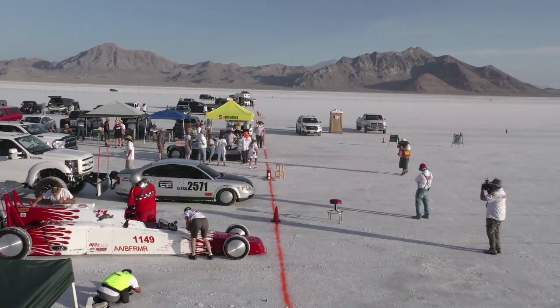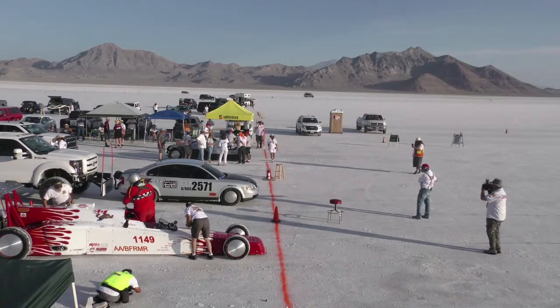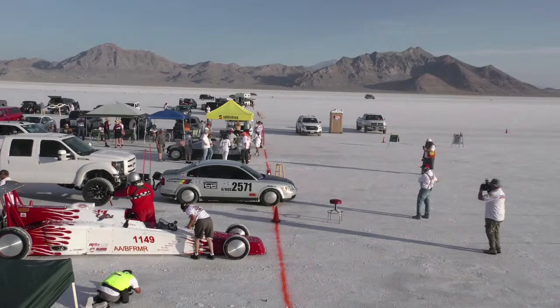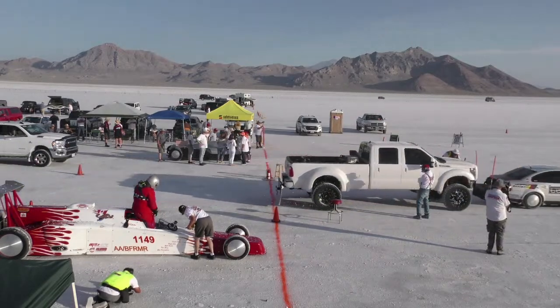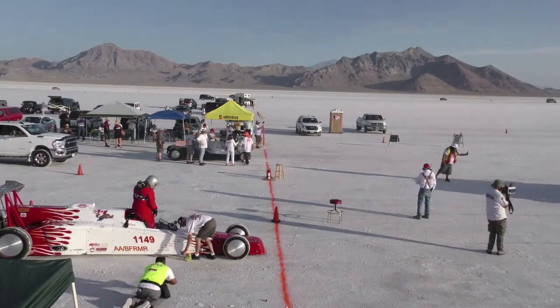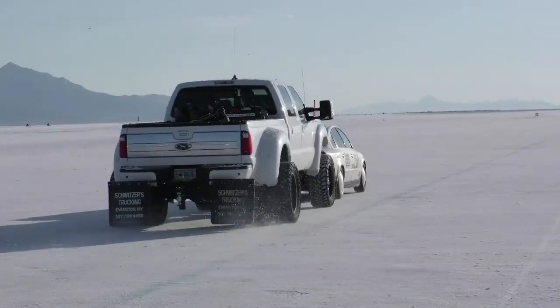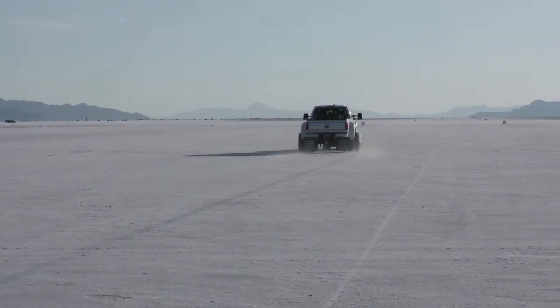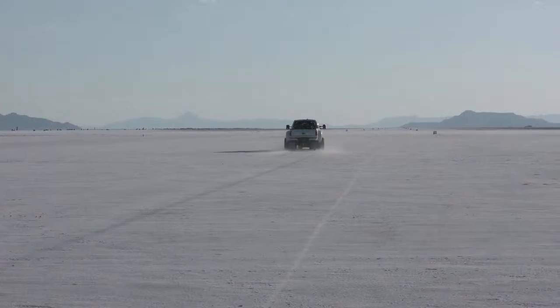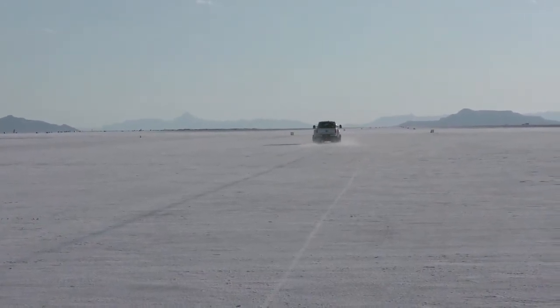Good morning, everybody. I see all the key players chiming in this morning. Appreciate you all coming back and tuning in. Ice VW is back. Yes, 2571. That is that Passat that I seem to love so much. I went down and talked to that crew yesterday in case you guys missed out on that conversation.